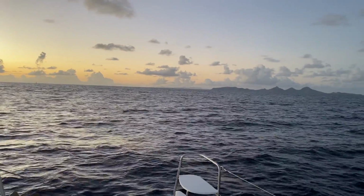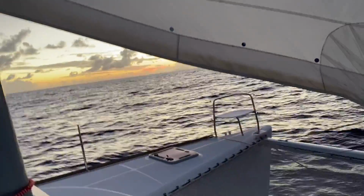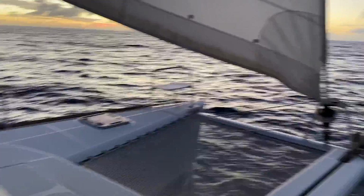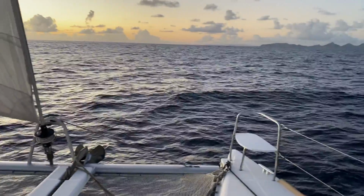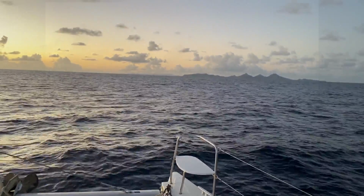And we're actually just, I think, an hour and a half away. It's going to be dark. The sun is going down. It's going to be another challenge, but we'll make it.